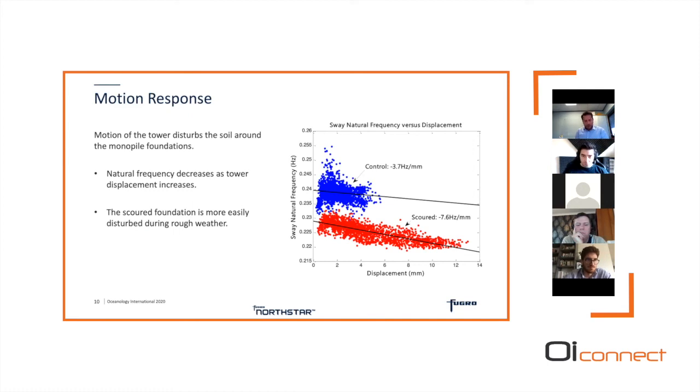Here, for the control turbine, the natural frequency decreases 3.7 hertz per millimeter displacement, whilst the scoured one decreases 0.6 hertz per millimeter displacement. This in turn takes us back to the power spectral density. So if the scoured wind turbine's frequency changes quicker with the motion conditions, in a case where very high waves are experienced in the region, that might mean that an operational wind turbine's first blade rate could overlap with the first sway mode, causing fatigue damage.